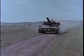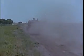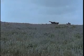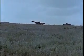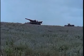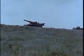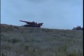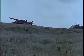Designed specifically for artillery purposes, this rugged, efficient carriage is capable of high speeds on average roads, but can also handle rough terrain, snow, and mud. Its cruising range is 375 miles. Air transportable, the self-propelled 8-inch howitzer is a division, corps, or Army support weapon.